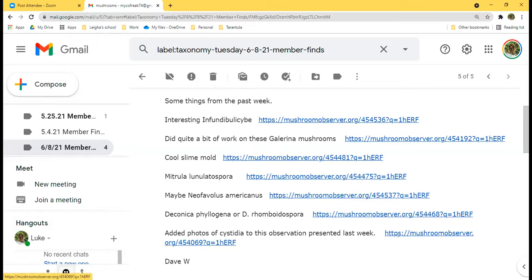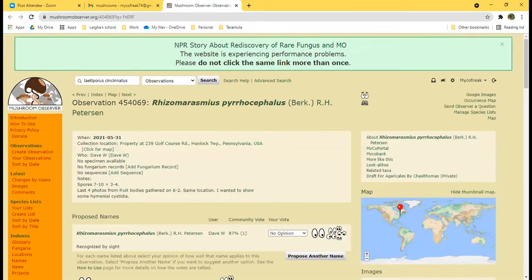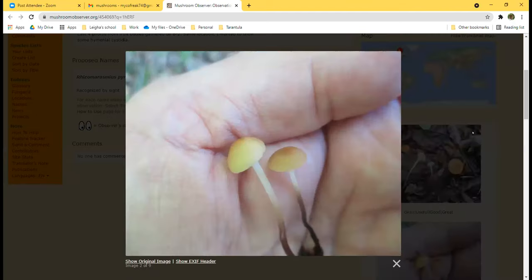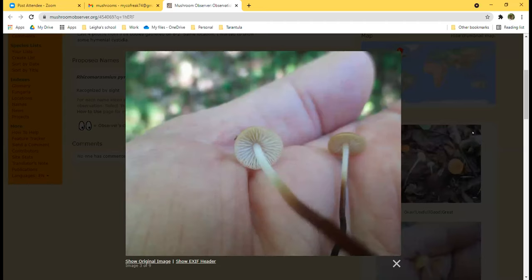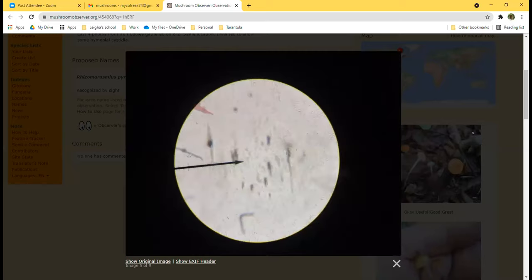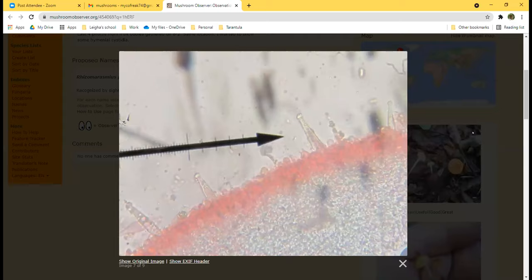One last thing very quickly. Dorothy mentioned last week that Rhizomarasmius pyrocephalus has interesting hymenial cystidia. I had forgotten about that. So after we had our Zoom thing last Tuesday, I went out in the yard with a flashlight. I actually couldn't find any of them. But the next morning, I went out again and collected a few. These are all old photos. But there's a new photo, and there they are, the interesting hymenial cystidia.